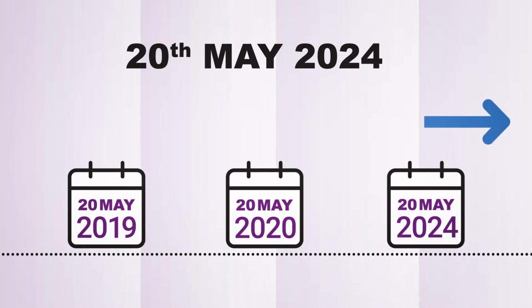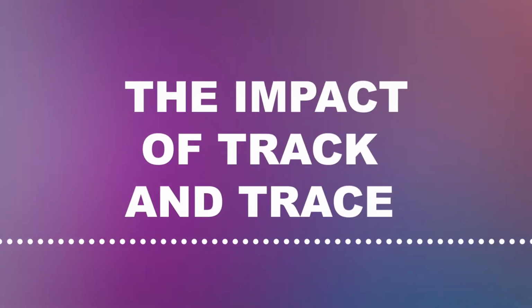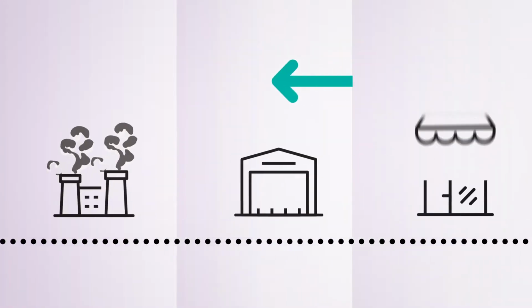After the 20th of May 2024, track and trace will extend to include all other tobacco products, such as pipe tobacco, cigars and heated tobacco products. The track and trace legislation will have implications throughout the supply chain to varying degrees.